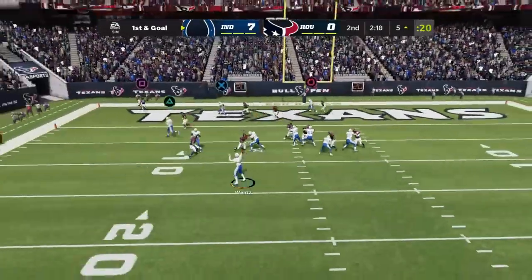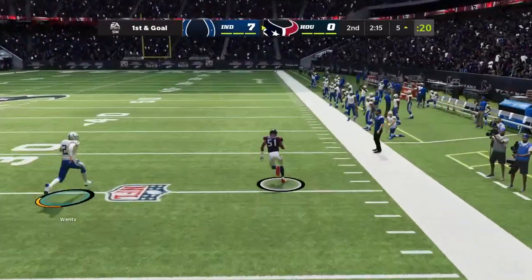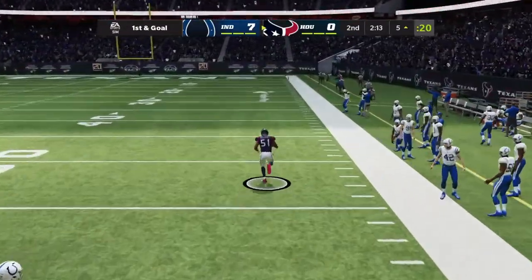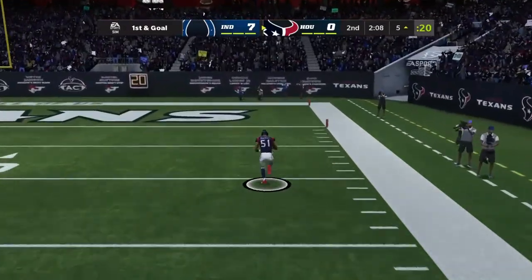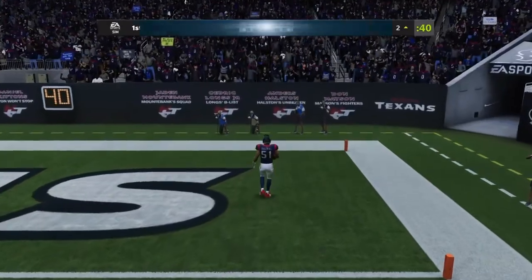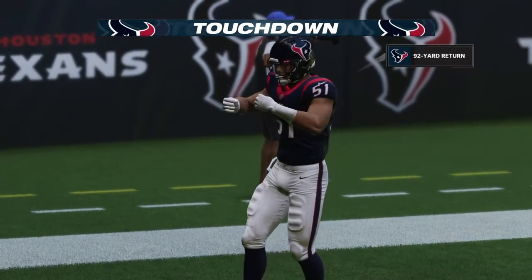It's 1st and goal. Oh, he tries to force it in, and it's intercepted. Picked off down near the 5. He's at the 50. 30. Past the 20. And they will score a pick 6 for the Texans TD.